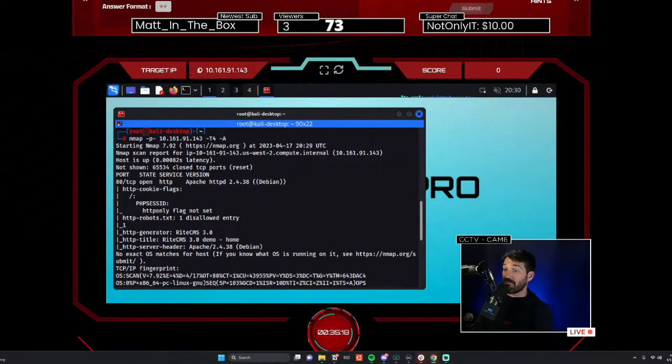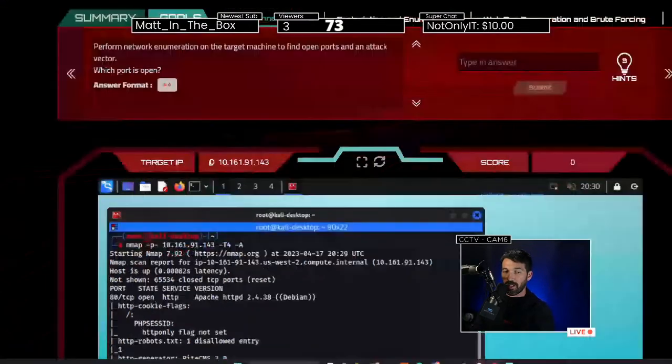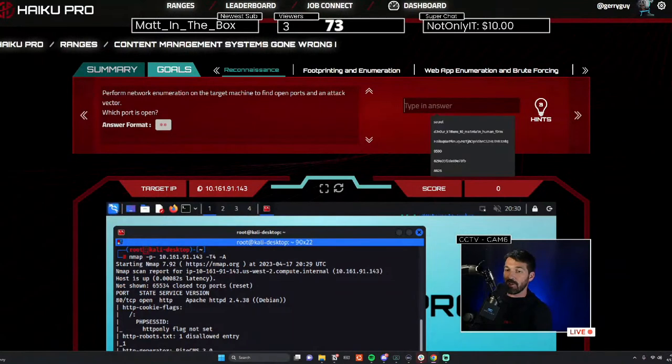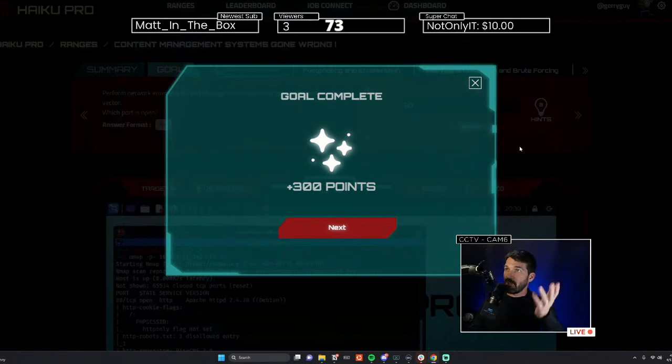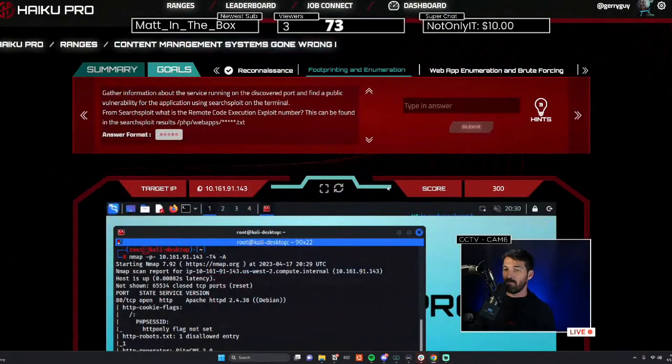But the flag, don't get distracted, guys. What port is open? Well, we just looked at it. It's port 80. You just got your first flag. If you are new here, if you're doing your first CTF, go ahead and type 80 into the submit flag button and hit submit and feel that awesomeness wash over you. You just got your first flag in a CTF. If it's your first CTF, boom.